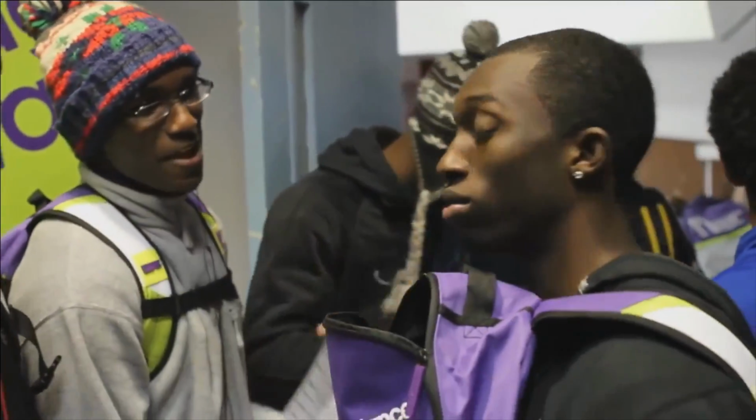I can't believe we got a bag with our names on it. I feel it's very special. I get to show off that I was able to come here and experience nationals.